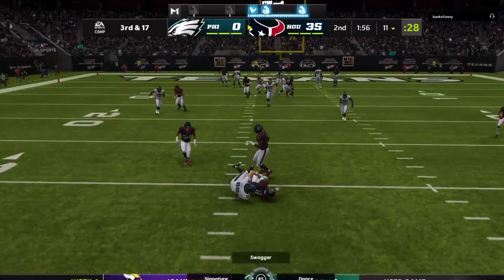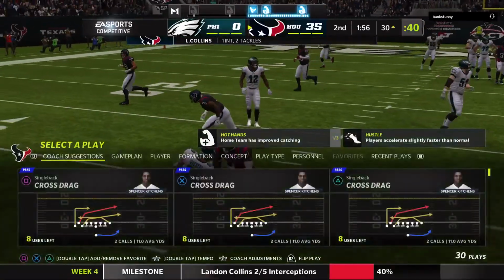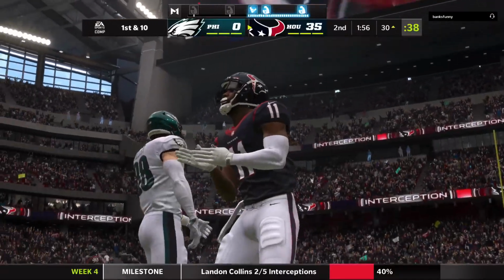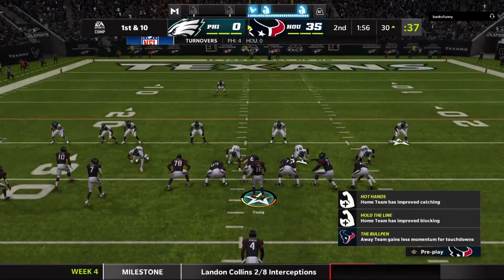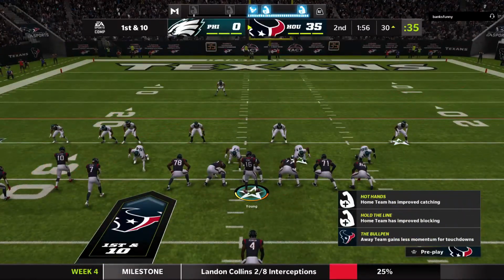And for the 3rd time here in this half, it's intercepted. Picked off by Landon Collins. And his guys will take over at the 30-yard line. So 1st and 10 now from the 30.